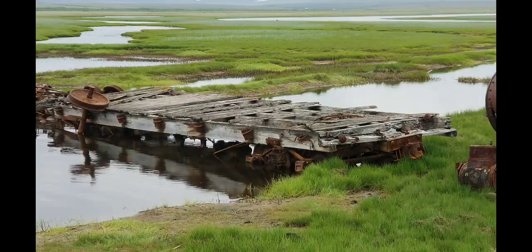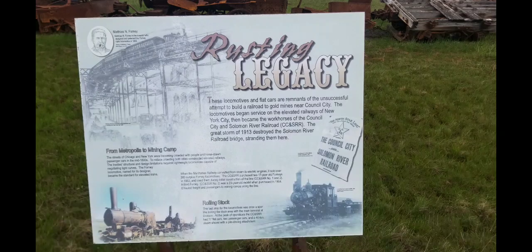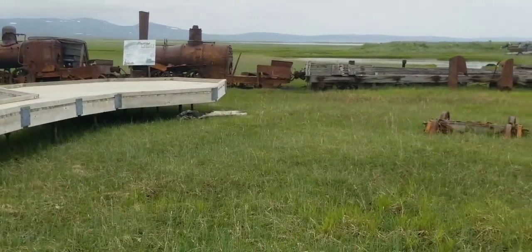This is what the little mini barges looked like before they weathered and fell apart. Pretty cool looking. Looks like the wheels fell off of this one. So this, my friends, is the infamous Train to Nowhere.